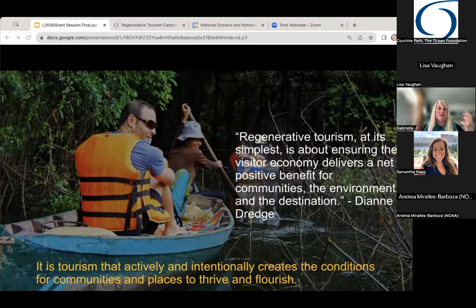So we get to visit a lot of really special places in the world, and a lot of the islands in our community of practice have some incredible places. And so we want to be able to enjoy those areas, but also see them flourish and thrive, and also the communities benefit from them. So that's the whole foundational component to the regenerative tourism idea. So as you're developing a project, really take this to heart. This is really the crux of what we're looking for. And I think last week, Jason gave some really good examples as well from projects the Ocean Foundation has supported.